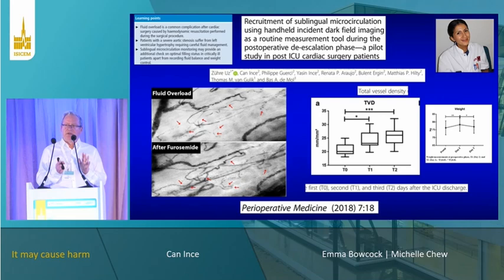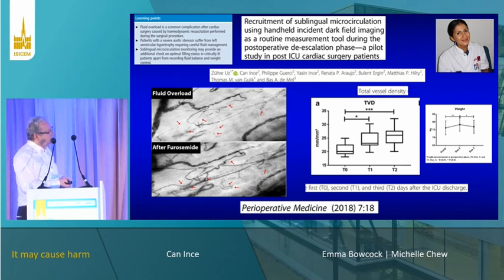This is the other side of the resuscitation, and that's also a very interesting study, done here by Zehra Uz. She was able to maintain the microscope in one and the same place. This is in a cardiac surgery ward, post-ICU, with fluid overload.